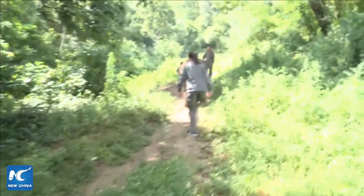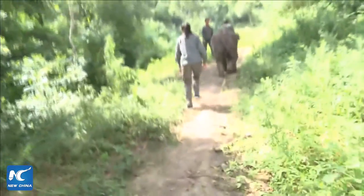Now, we can't wait for these two elephants. We will see how the wild exercise is going now. Let's have a look.